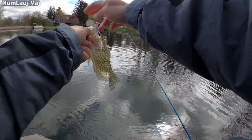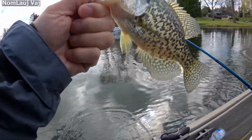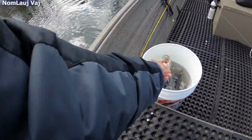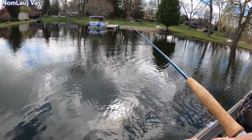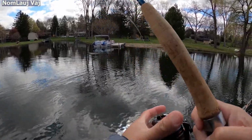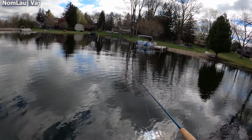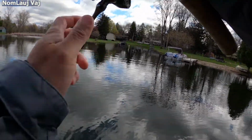That reel is so fast, you got a full-size reel on it. I do. I used my full-size 3000 Venfer, the new one. Oh, they go again.